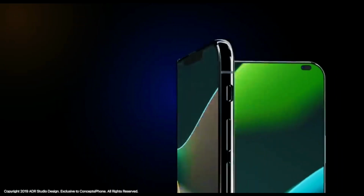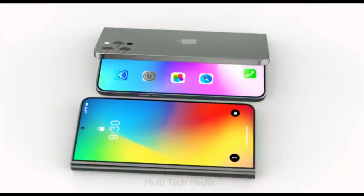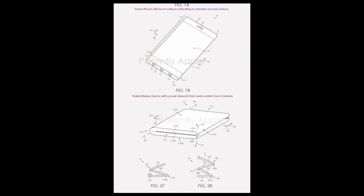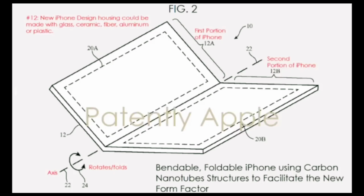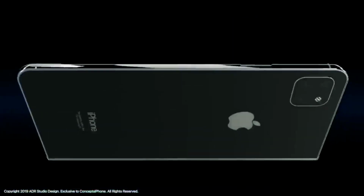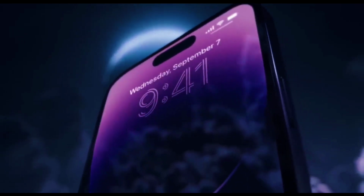The best iPhone ever will just simply fold into your pocket and it will be known as the iPhone Fold. Apple have filed so many patents over the last few years, and it looks like an iPhone 16 Fold could possibly be coming. But two big questions right now are: when is the iPhone 16 Fold coming, and what features will it have inside of it?